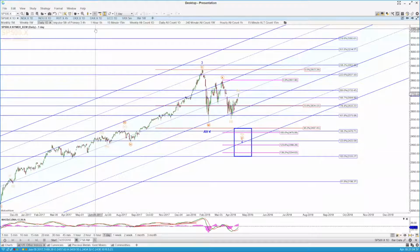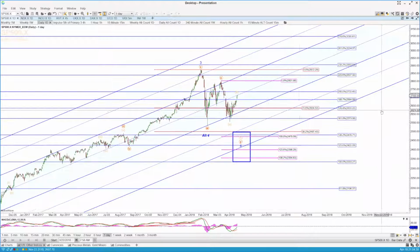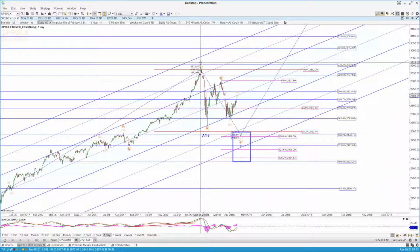So starting tonight with our look at the daily chart of the S&P 500, top of the three, WXA. And I think we are either at or one last 4-5 away from this B wave being in before we drop down to our target at 2470 to 2479 in the S&P 500.